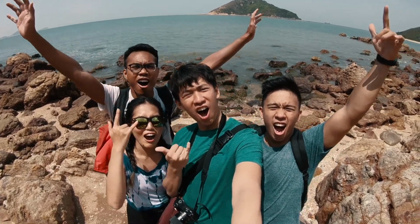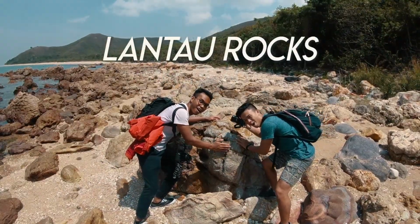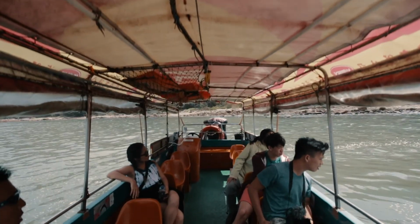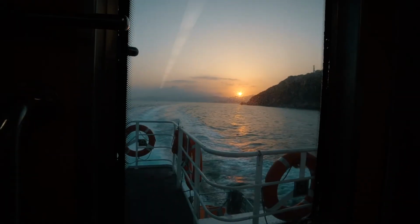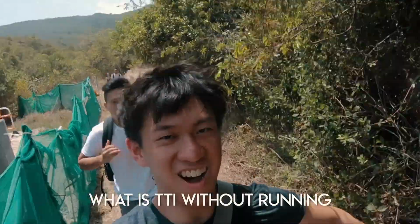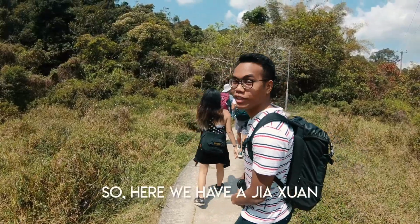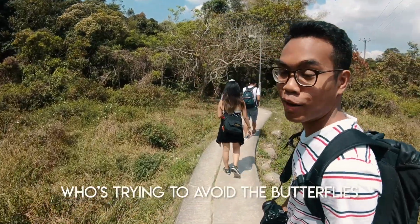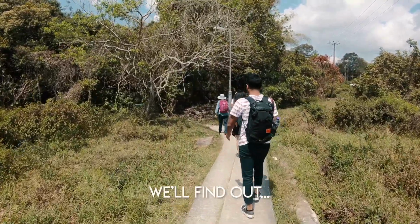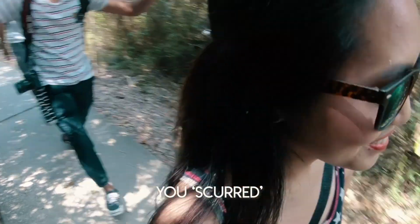Lantau Rocks! Literally. Lantau Rocks! Get it? So here we have some Cha Chaan Teng trying to evade the butterflies by doing some boxing steps. We'll find out. You scared?